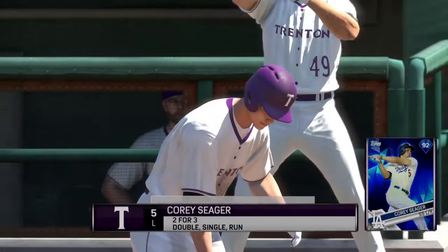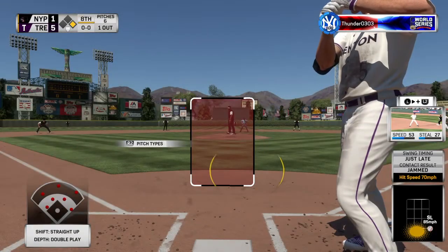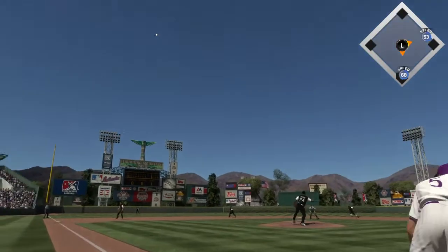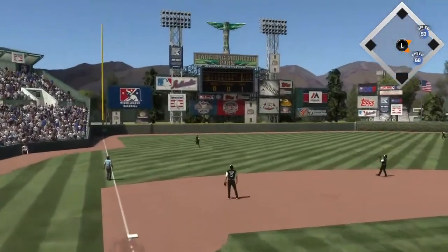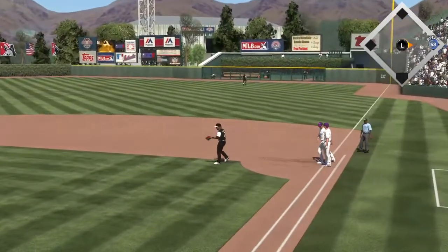Here's Corey Seager. 2 for 3 with a double on his line so far. First pitch of the at-bat. Swing and a looper to left. Junior's coming in. He gets there, and that's the second out.